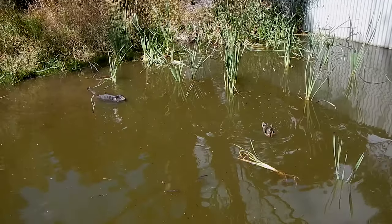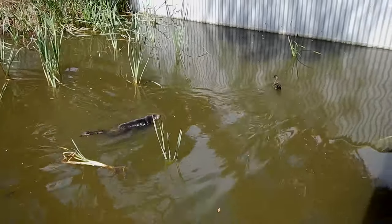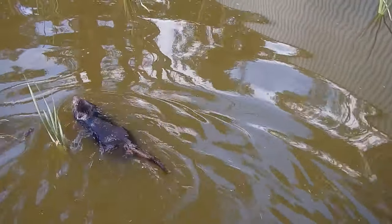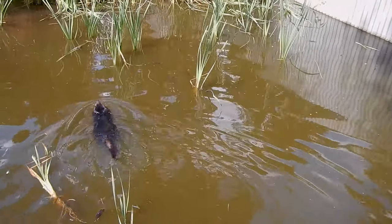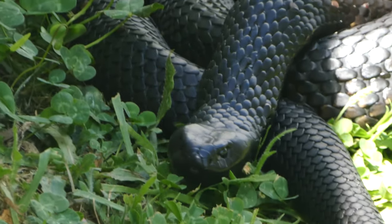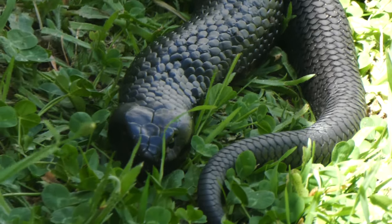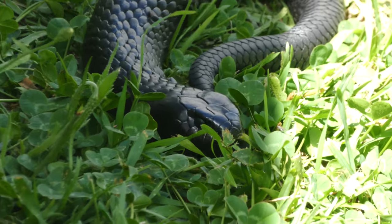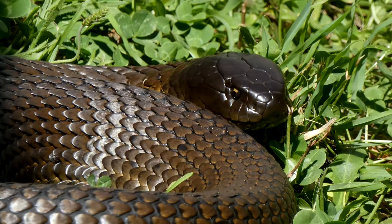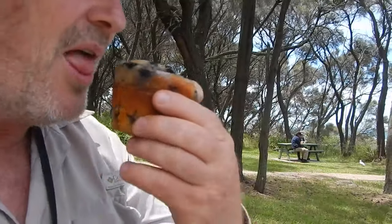Here we go, duck hunting. Whether she can do it in the water, I very much doubt. I think you're a bit slower in the water, bless you. But there you go, you got a nice bit of swimming behaviour from her today. She's going to give it a go. See how we go.